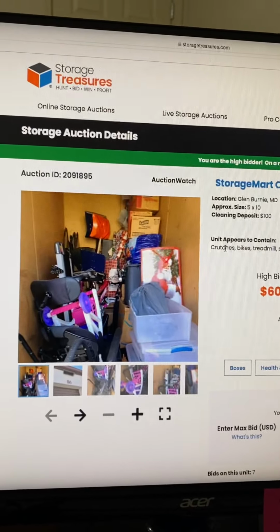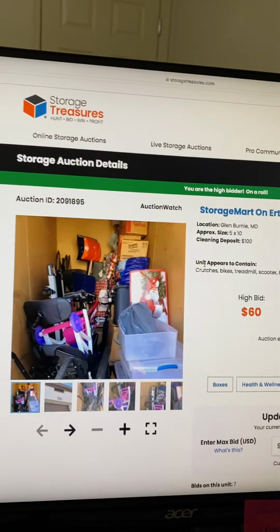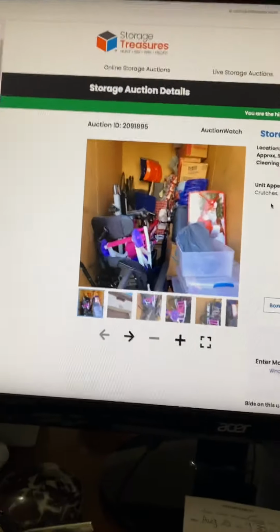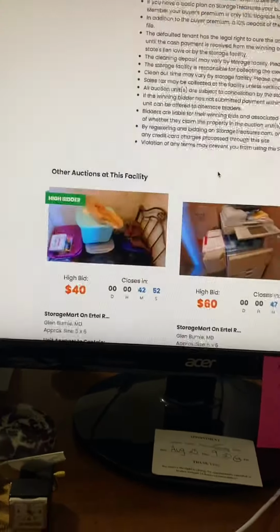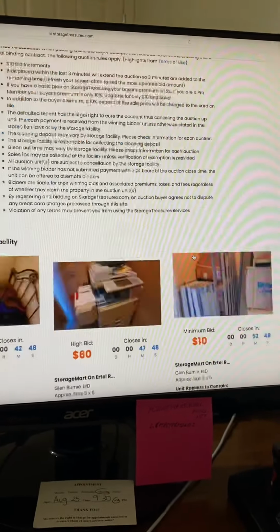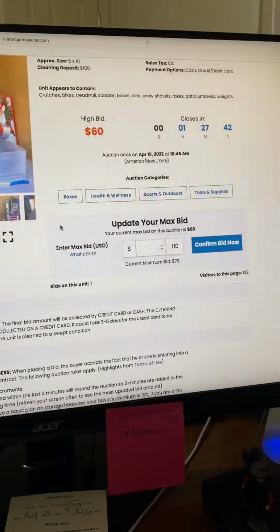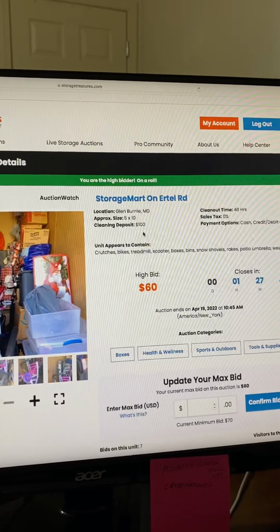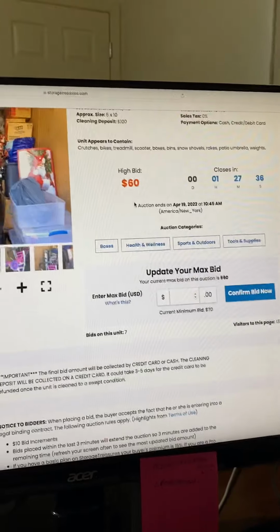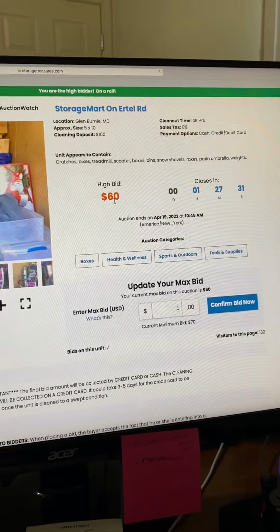And once you click on to this particular storage facility, you can see all the units that they have for sale. You can scroll down, and you can bid on however many you want. This particular place has a $100 cleaning deposit right here that they need you to come up with in addition to whatever the winning bid is.